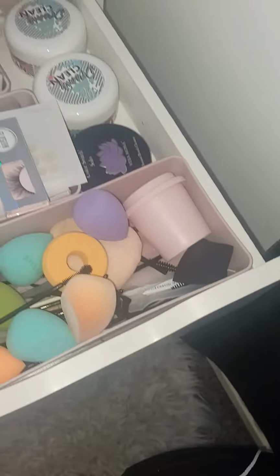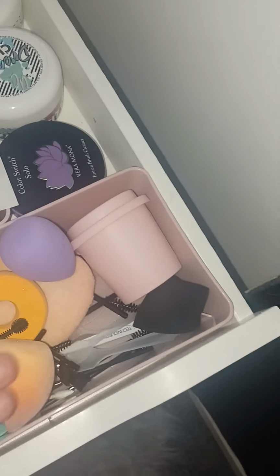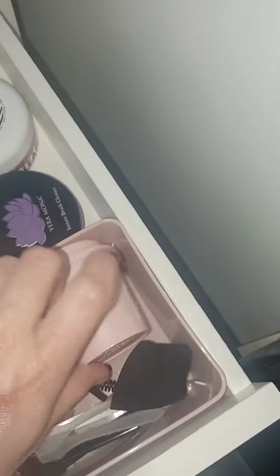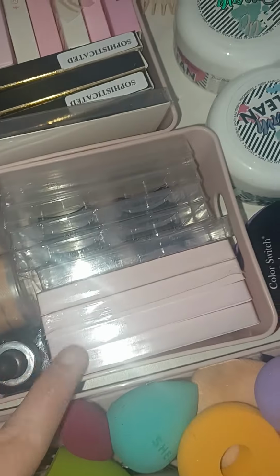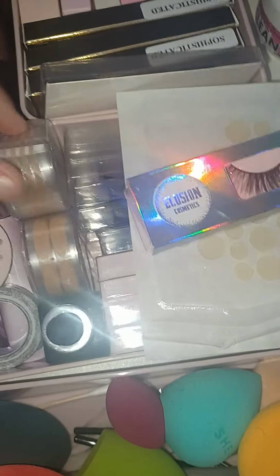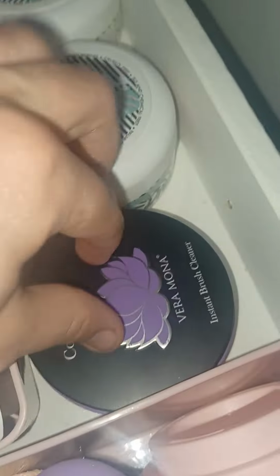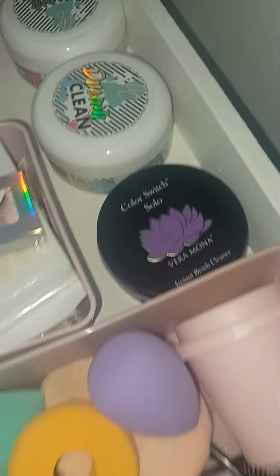Then this drawer is just like other bits. So I've got my sponges. Most of these are a mix of Morphe, Revolution, Shein, Real Techniques. This one is from Lash Dupe, so it's in a little coffee container. I've got lashes in there. Most of my lashes are from Lash Dupe. I have some of the eyelid tapes because I've got quite hooded eyes. Some Morphe brushes. My favourite brush cleaner is from Unicorn Cosmetics. And I've got the colour switch there for my brushes. The fan at the back.